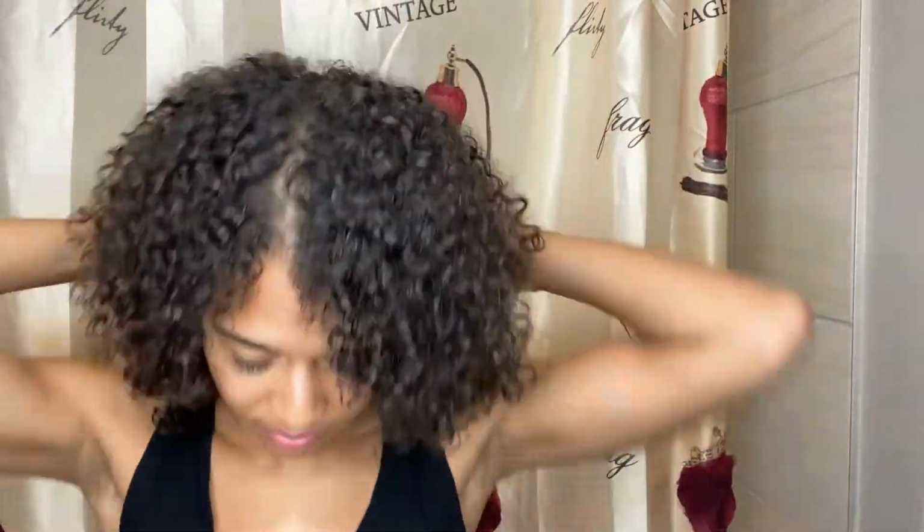Okay, I'm finally dry, so I'm going to go ahead and scrunch through every section of my hair, and it just helps the curls to bounce a little bit more. And if you have a cast on your hair, which we didn't use a gel, so there shouldn't be much cast, it helps to break the cast and to give your hair a little bit more volume.